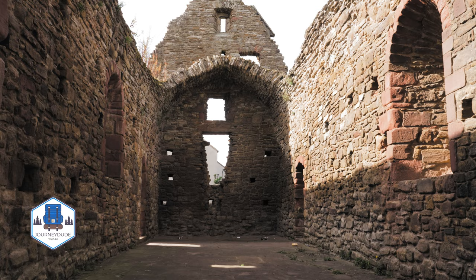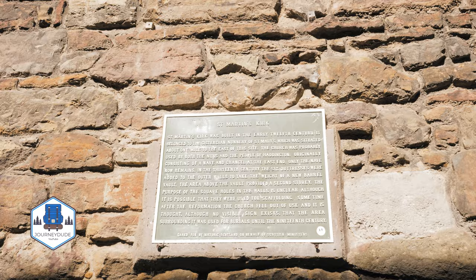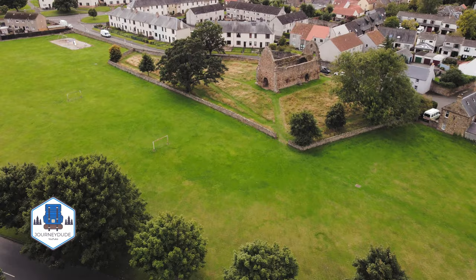St. Martin's Kirk has been around since the 11th century, making it a great example of a Romanesque designed church in Scotland. The famous John Knox is said to have attended St. Martin's Church as a youth, making this spot particularly important in Scotland's history. The church was destroyed in 1560 during the Protestant Reformation, but you can still explore its ruined state to this day.